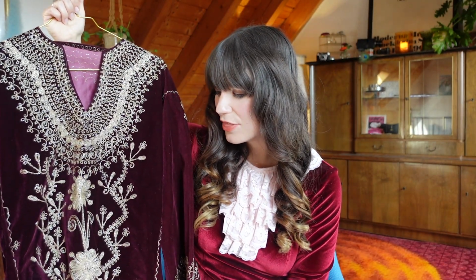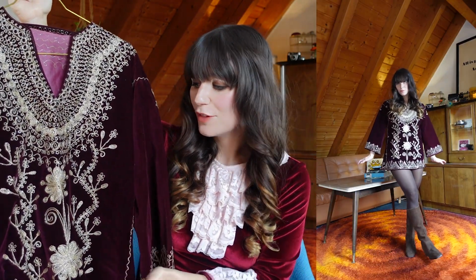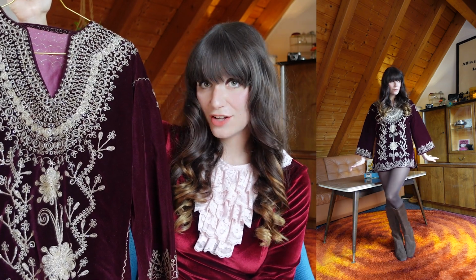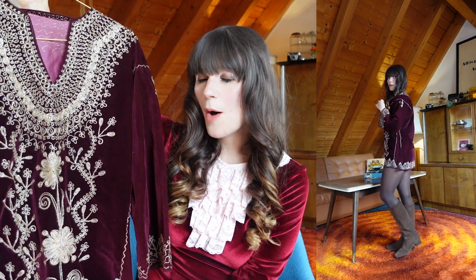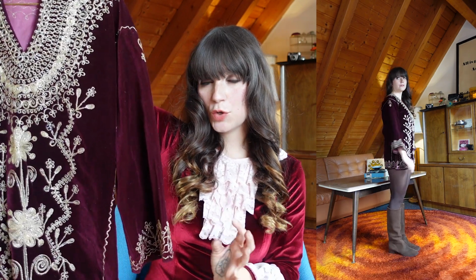Maybe let's start with this piece. So this is from the eBay seller. I think that this was one of the pieces that made me click on her shop. I just really love it. It's so beautiful, and I wore it to my closet clean out video and I got a lot of questions about it. So this is a borderline tunic to mini dress.